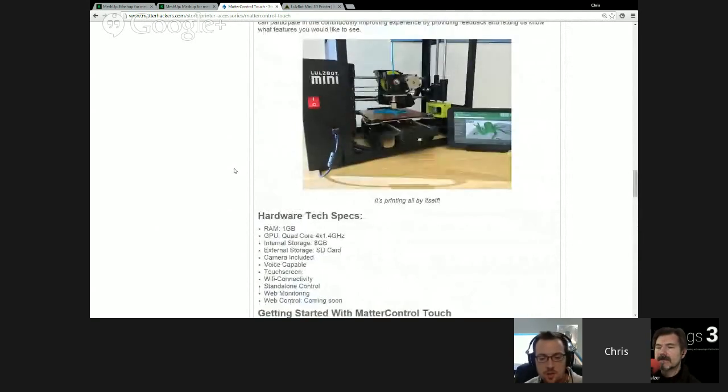So we haven't used MatterControl yet, but it's something that we're looking into. I know one of the things that we're just starting to use now is Octoprint. I just got in a Raspberry Pi yesterday. So it's another method of remotely controlling your 3D printer.